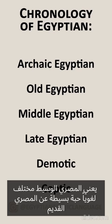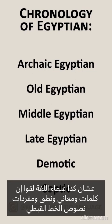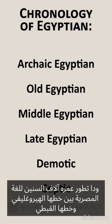So Middle Egyptian is a little different from Old Egyptian, and Late Egyptian is a little different from Middle Egyptian, and Demotic is a little different from Late Egyptian, etc. But in Coptic you still find words and morphemes and syntactic structures that are already attested in Old Egyptian, 3000 years prior. So similar to my last video on the Egyptian dialect of Arabic, I'd like to make a systematic comparison between Coptic and earlier stages of Egyptian.